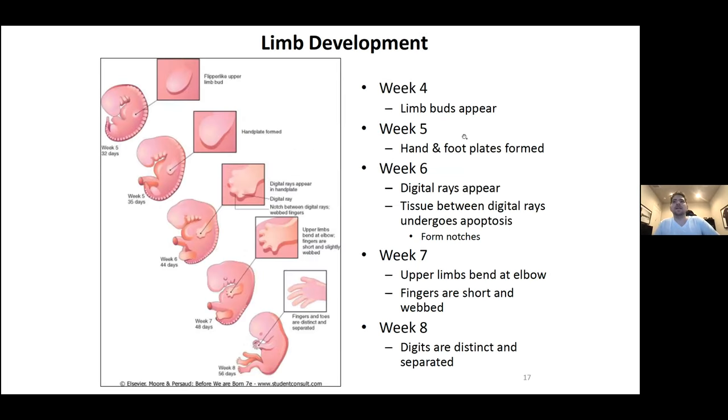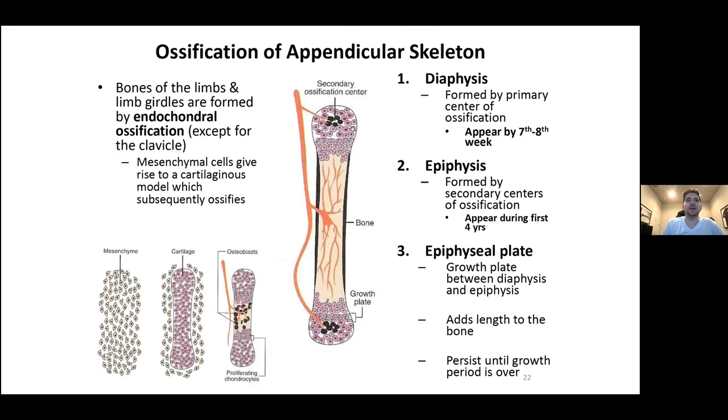All right, and then the main thing here I just wanted to point out is limb buds tend to form at week 4. Other than that, probably won't get into too much detail there. We're going to get into this next week, so let's just wait on that.